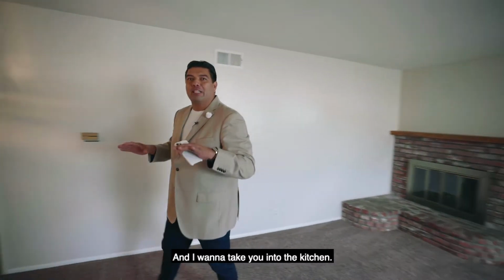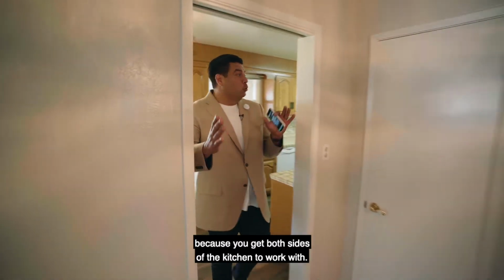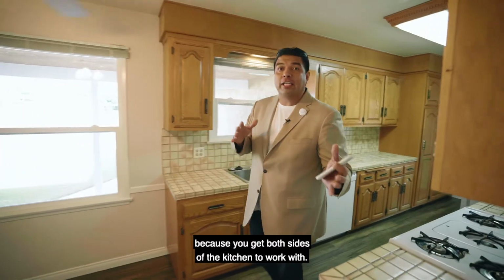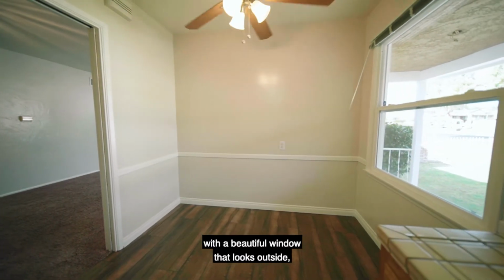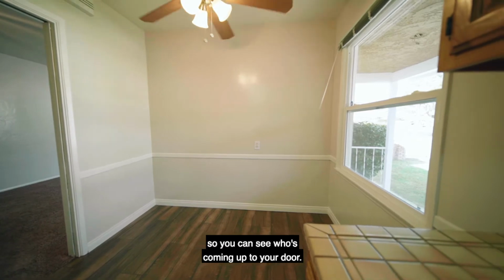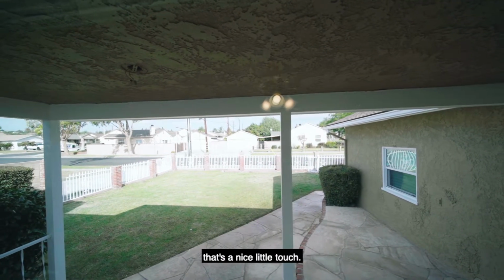So let's come over here and I want to take you into the kitchen. This is a galley kitchen, which is nice because you get both sides of the kitchen to work with. You've got the nice breakfast nook with a beautiful window that looks outside so you can see who's coming up to your door. But I also love that added privacy with your white picket fence gate. That's a nice little touch.